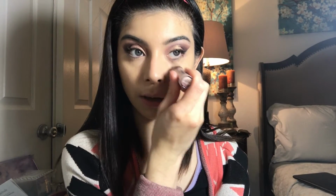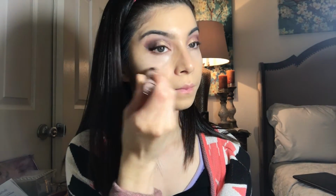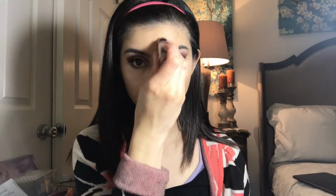Then I'm going to be taking my Maybelline concealer, and this one is the shade Fair, and just gonna apply it under my eyes. My nose, chin, right here, and then I'm gonna apply it on my forehead as well. And then I'm just going to blend everything out with my beauty sponge.